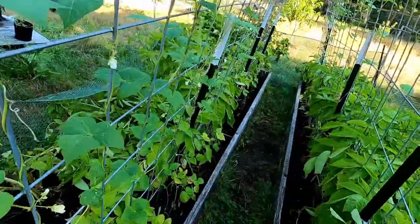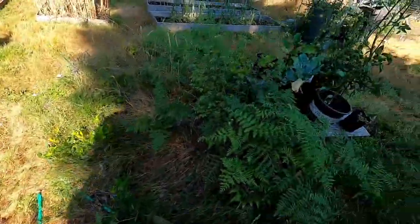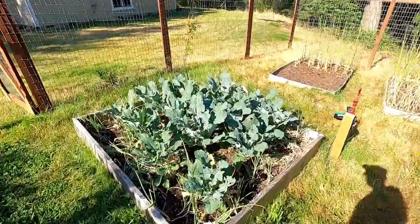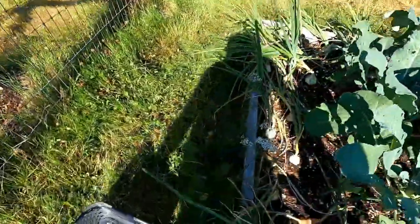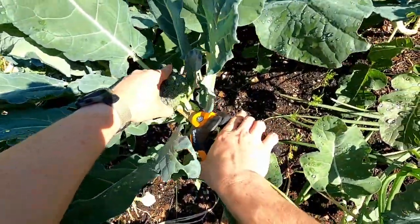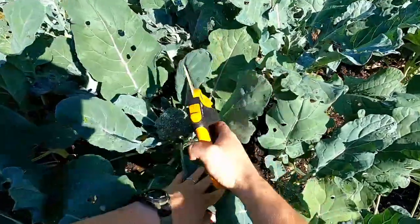All the beans have started popping up. I reseeded again, so that should be good. Let's see. That cauliflower's got some more time. Harvested the other one and replanted. Our broccoli's coming along quite nicely. I think we've got two heads that are big enough to harvest. I never really get massive grocery-head style, but I think that's pretty nice. Who needs a grocery store?